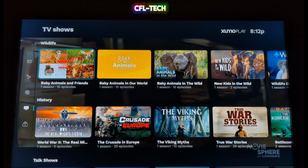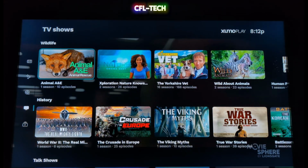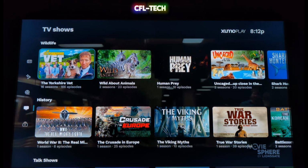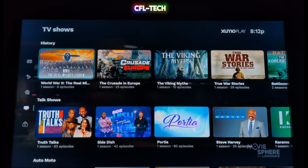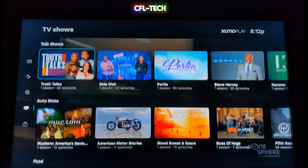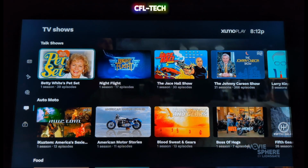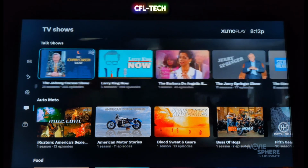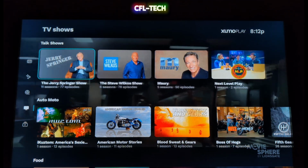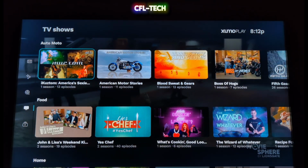So no shortage. Look at the wildlife section here. Amazing stuff. You can get lost on here for a long time and really enjoy this. And it's all free. History as well. Look at all the history shows. It's just endless talk shows. Look at this. Steve Harvey, Dr. Ruth. All right. And you also had the Johnny Carson Show, Larry King Show, Jerry Springer, Steve Wilkos, Maury. It goes on and on and on.